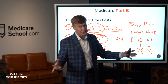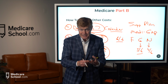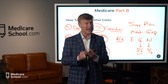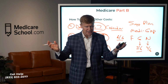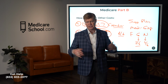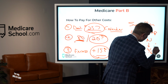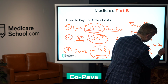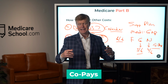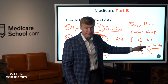Now the N plan, for the 6. So the 2 that it will not cover would be your Part B deductible, just like the G, $257 this year, and then it will not cover excess if and when that occurs. Again, it's rare, but again, if you're on an N plan and you happen to go to a physician or a surgeon that charges excess, you'd have to pay that out of your pocket. Plus, the N also has a couple of copays. Okay, they're very reasonable copays. Copays to the doctor, $20, specialist, $20. Those kind of physician services, $20 copay. You go to the emergency room, you have a $50 copay.